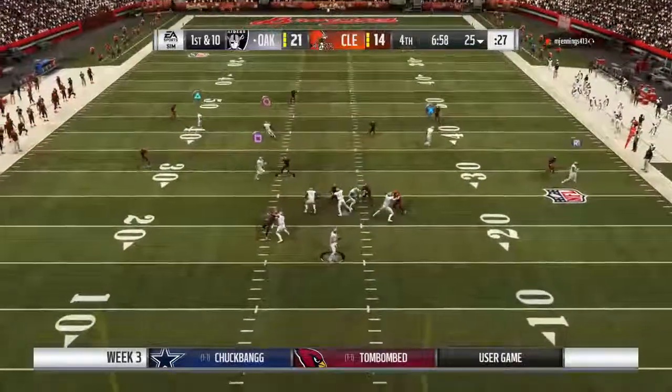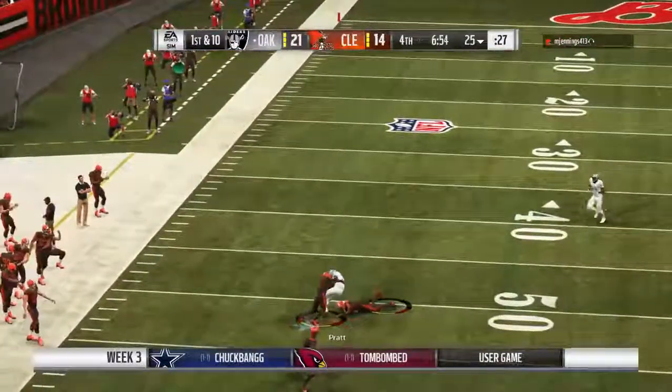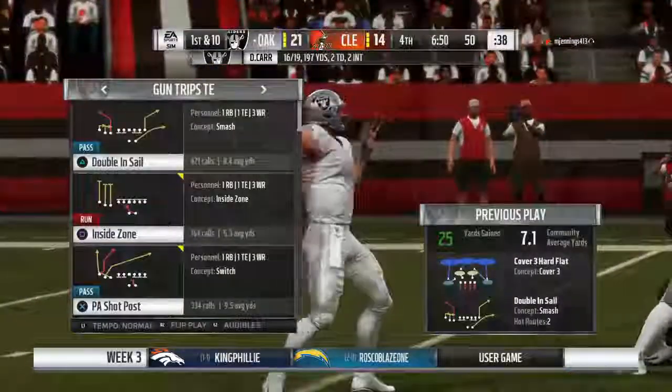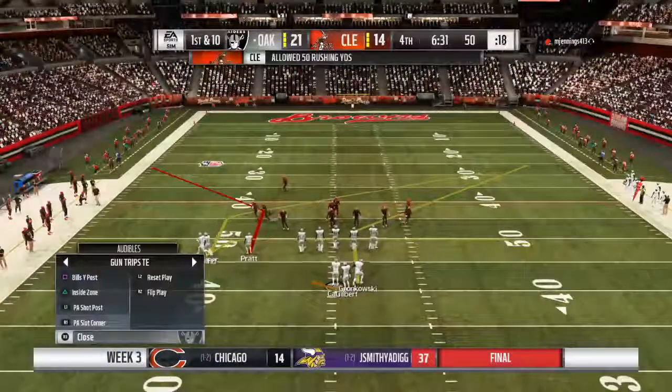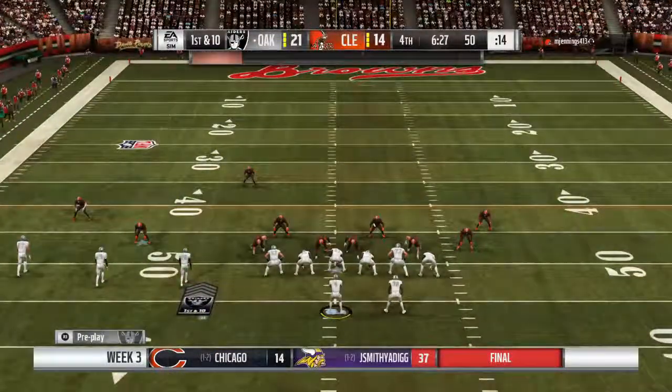From the gun, it's Carr. Throwing left side, it's complete. And he's brought down after a very nice gain. A really nice gain of 25 yards. Well, how about this aggressive approach? Got the lead, fourth quarter, continuing to throw the football.